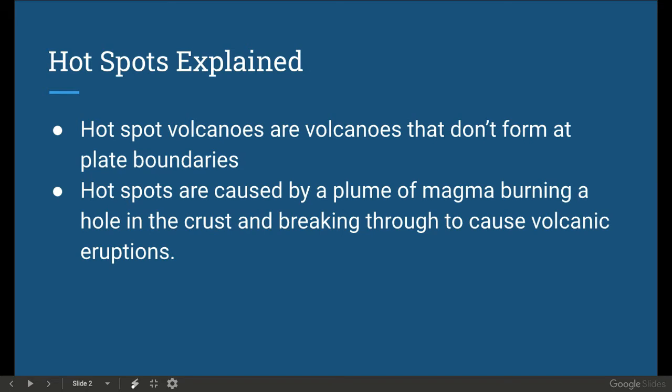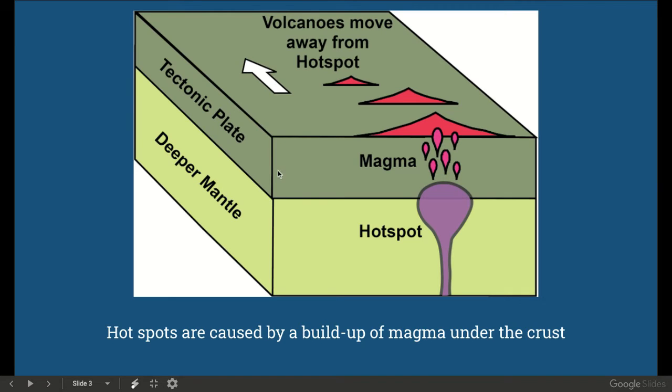Hot spots are caused by a plume or a pool, a bubble of magma that just gets trapped under the crust, and then it burns a hole in the crust and breaks through, and that causes volcanic eruptions and volcanic activity. It's kind of like what you see here. Some magma seeps up through the mantle, not at a plate boundary, and when it reaches the Earth's surface, it burns a hole through the crust, and we get some volcanoes.